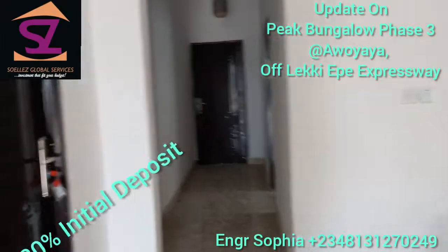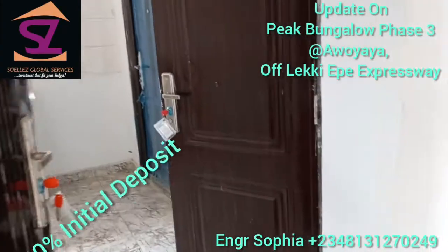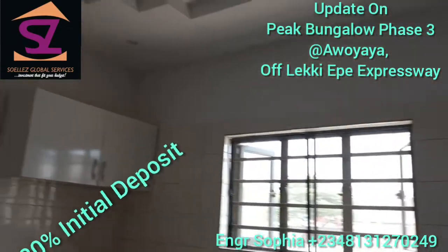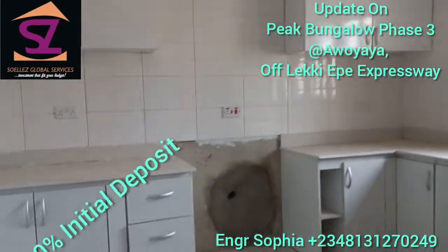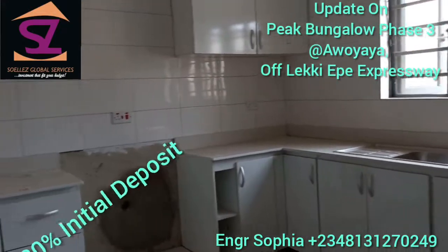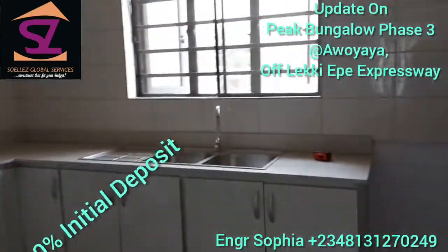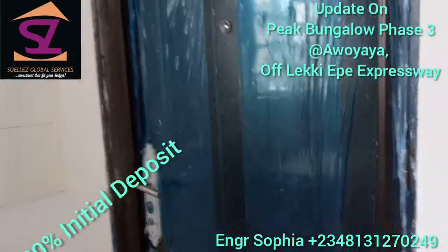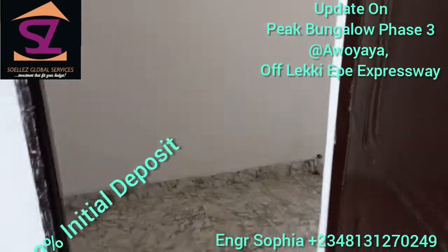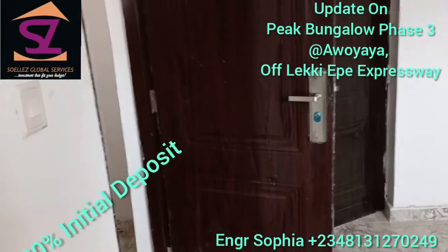So from the living room, we have the kitchen right beside the living room. From this kitchen, you can see that we have fixed the cabinet right here. So you just come in with your gas cooker. We have an exit door right here from the kitchen. This is the store for you right here to store everything.